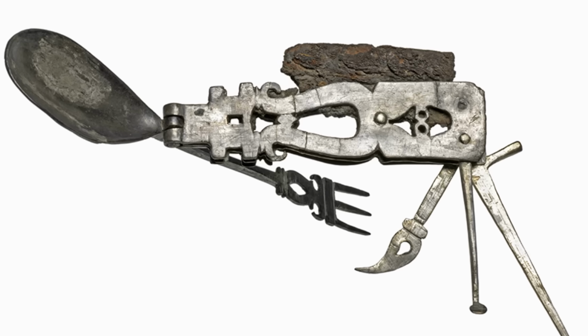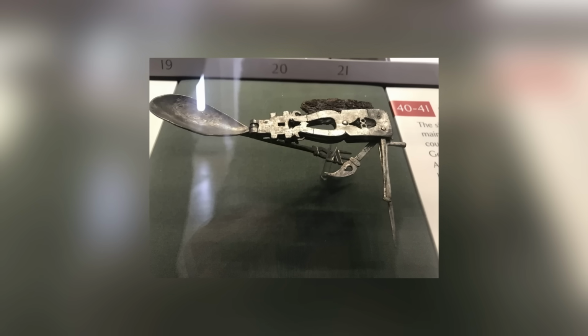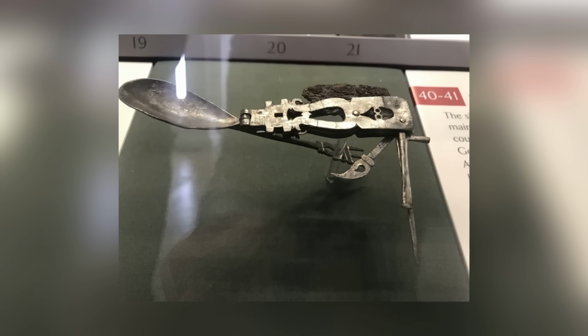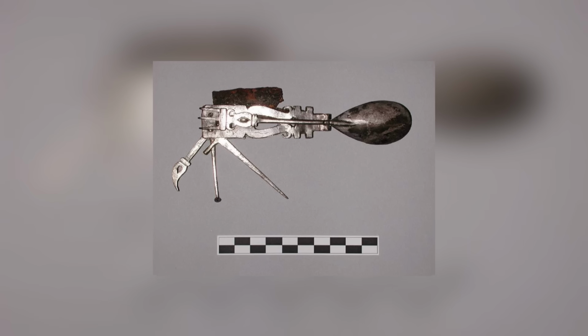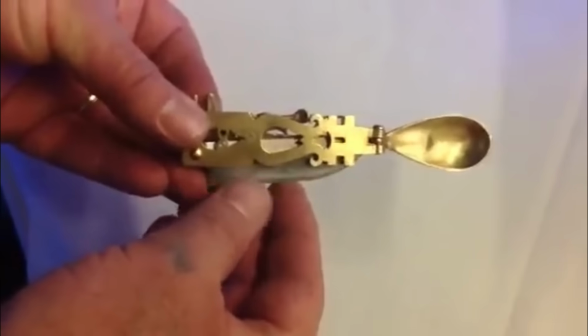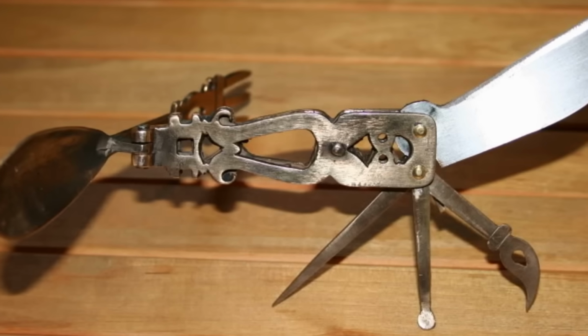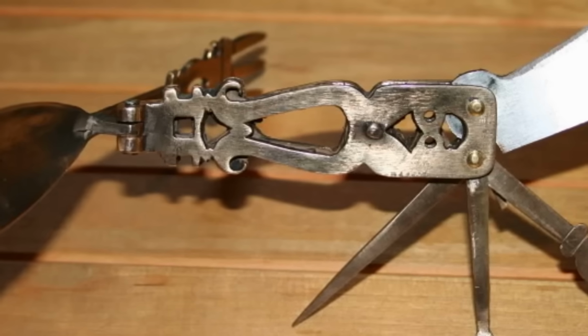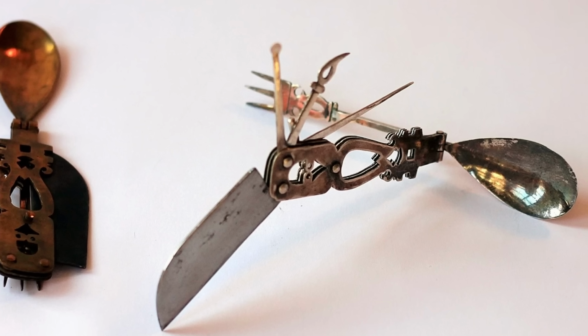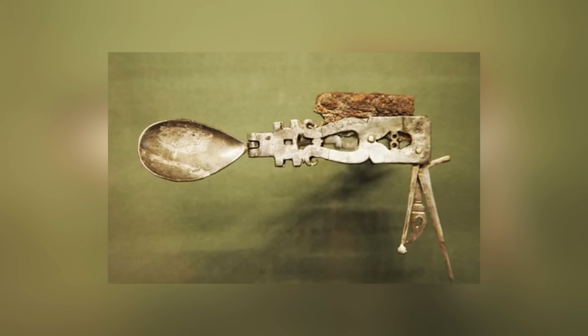The Roman answer to the Swiss Army knife was discovered at an undisclosed archaeological site somewhere on the Mediterranean coast in 2019. The archaeologists responsible for the discovery say that it was made during the early 3rd century and features a knife, a fork, a spoon, a spatula, and a toothpick. Based on that, it was probably more likely to be used by soldiers preparing and eating meals than it was for attacking enemies, although the knife would obviously be handy in that regard.